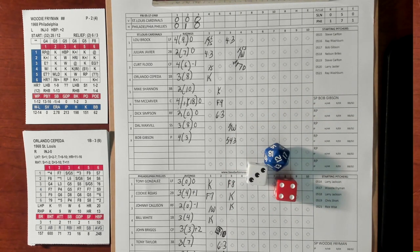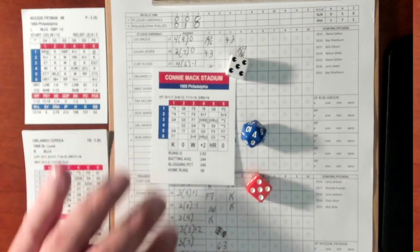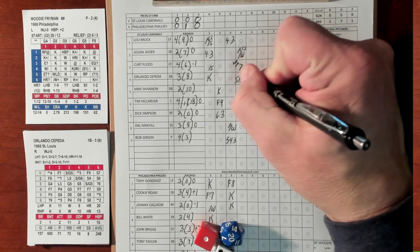We got a 4-3. We've got a ballpark chance. 5-5. Fly out to right. See if we got a sacrifice play there. So we got an F9 for a fly out with the runner on third, less than 2 outs. Roll 1d6, which is a 1. If roll is less than or equal to the batter's SF rating, the runner scores on a deep fly. Cepeda's SF rating was a 1. Okay, so it's a 1, so it's less than or equal to. So Cepeda gets the sacrifice. Flood scores.